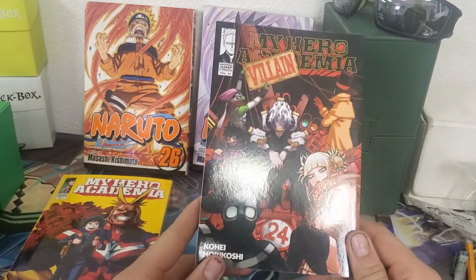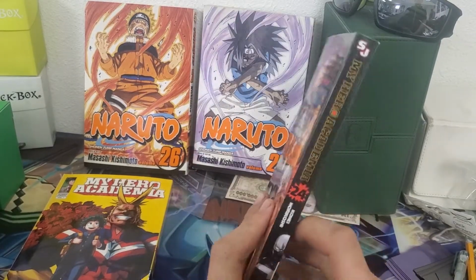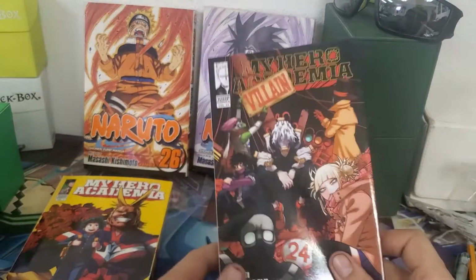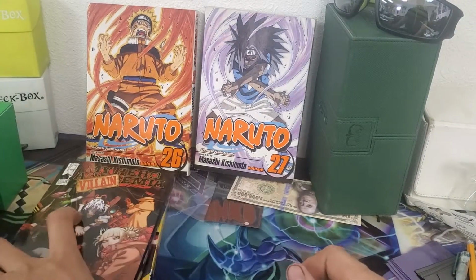And then this is just random volume 24 for it. Like I said, these were all about $3 at Walmart when I got them. So they're having a random discount. So I figured, why not? I'll pick them up while I was there.